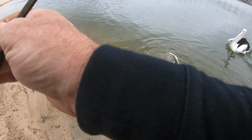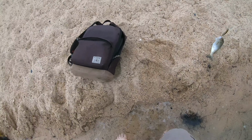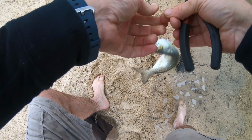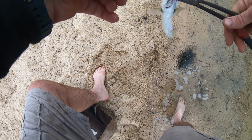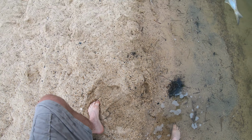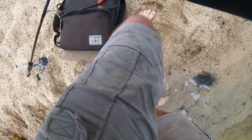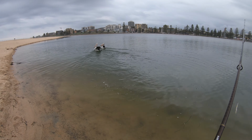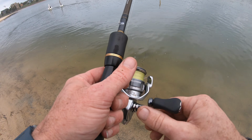You a pelican or a pelicans? So yeah, what have I got on here? The Double Clutch, the Laser AU. Who wants it? Gone. Don't drop it, mate. Hey? Threw it to him. Down it goes.